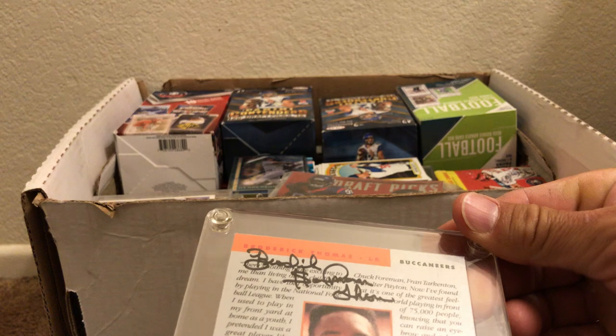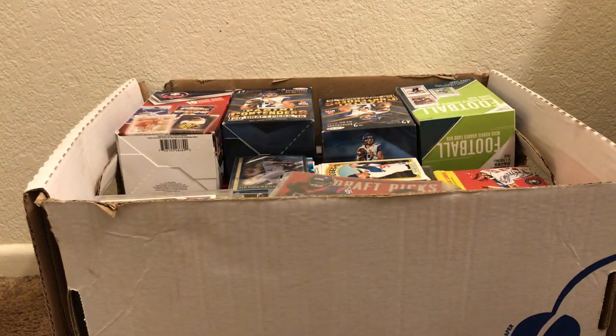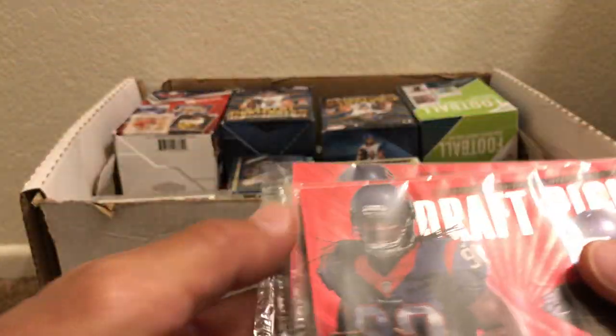Authentic. What is this? Broderick Thomas autograph. Yeah, just some random stuff. $30 though, I'm thinking, all right, if I got one card that, these are kind of cool.